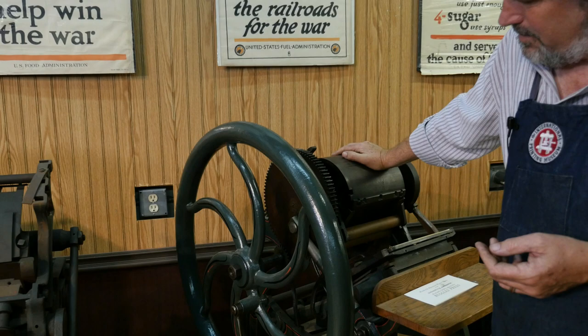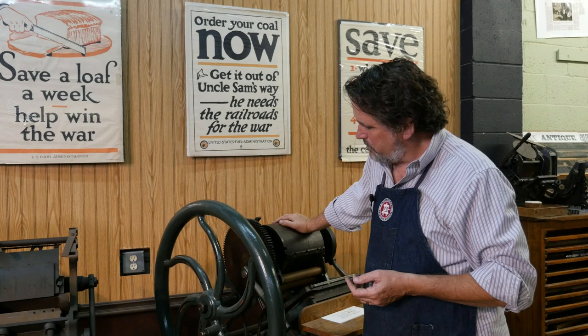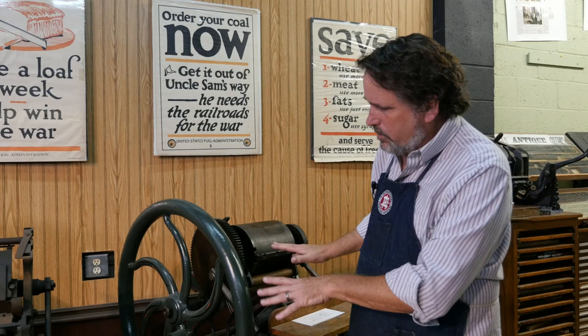And McMullen eventually came back and then continued the operation of his newspaper. And it continued. It's actually, I think, now the oldest continuously published newspaper in California. So that's the Ruggles Press right here, a very rare press. We're very proud to have this in.